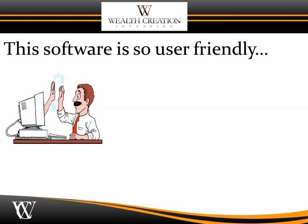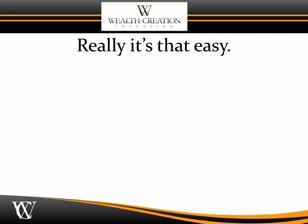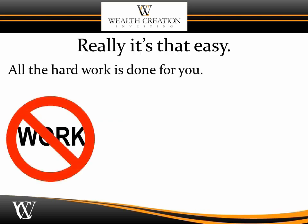This software is so user-friendly that all you have to do is plug in the trades given to you by Forex Joe, the same trades he's putting on himself, and then you could go to the gym, go to work, or just hang out with your family, and when you get back, look to see how many pips you've gained. Really, it's that easy. All the hard work is done for you.